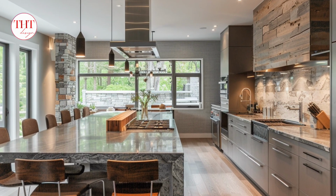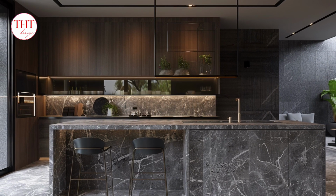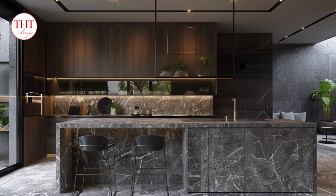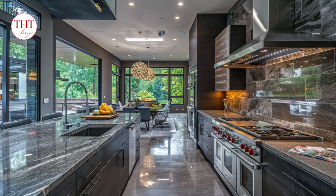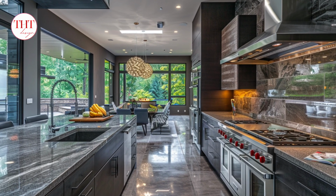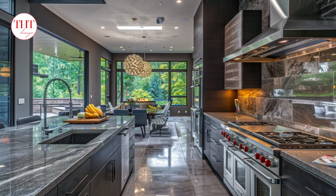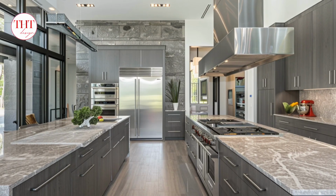Open shelving. Open shelving for displaying dishes and cookbooks adds a touch of personality and allows for easy access to frequently used items. Pot filler faucet. Optional: a pot filler faucet mounted on the wall above the stove adds a touch of luxury and functionality. Pendant lighting. Pendant lights hanging over the island or countertop provide task lighting and add a decorative element.